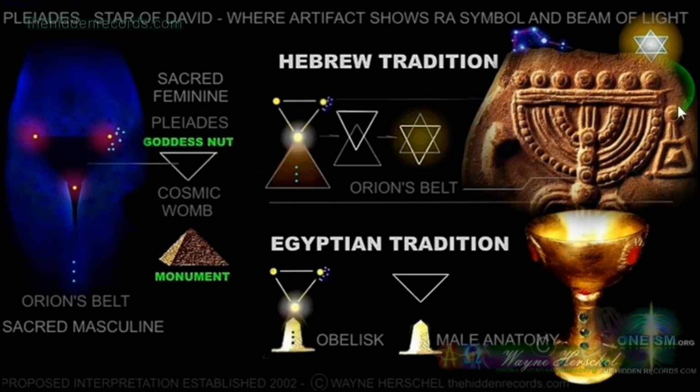They use the menorah to celebrate the Pleiades. You can see Orion in this menorah. This is the equivalent of the chalice grail ritual. There's the male anatomy, the womb, the sacred feminine of the Pleiades, and three suns. Here, the three suns are left out. It's just showing the Pleiades.